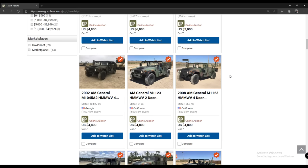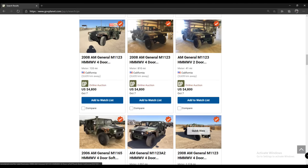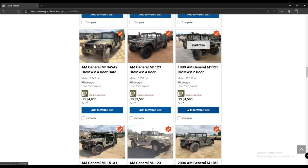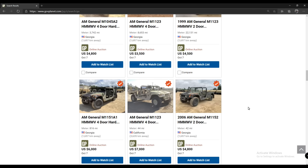Depending on the type of Humvee you buy, like for instance, this one has a C-pillar and probably the bones you need for the top. Whereas one like this doesn't have anything for a top. So you're going to have to buy the top and all of the supports and stuff. So research that. But I recommend you buy one without a top.